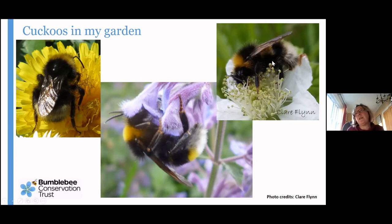And I'm not 100% certain about this one. I think it is a male of this one, but I'm not 100% sure. So we're not going to dwell too much on that one. The males are really difficult. Okay, so cuckoo bumblebees, just keep your eye out. Quite fun when you find them because they are really interesting and quite impressive bumblebees.